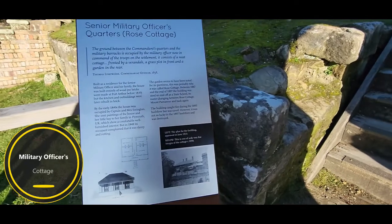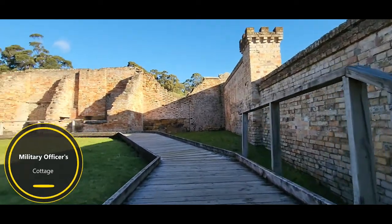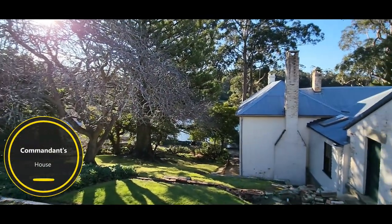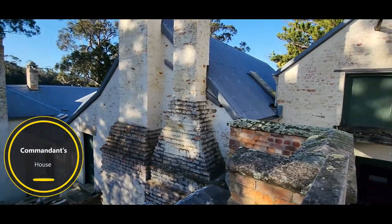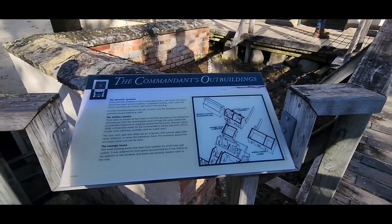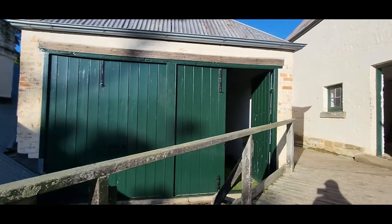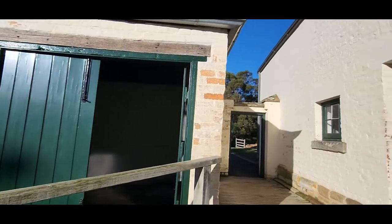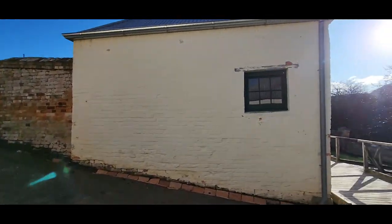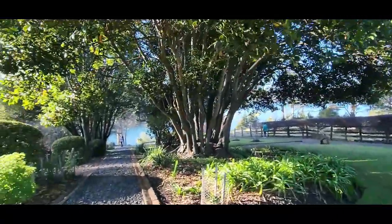Military officer's cottage. Senior military officer. The same house with timber and wood, no brick. Must be cold. Look at the garden of the commandant's house. So, commandant's outbuildings. Servants' quarters. Stables and laundries, carriage house. This is the one, yeah. It's got its own garden. Ah, they're fixing it.